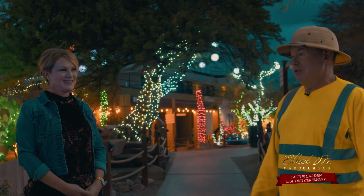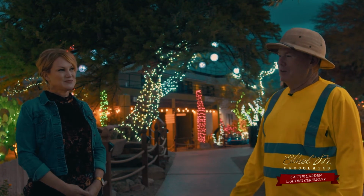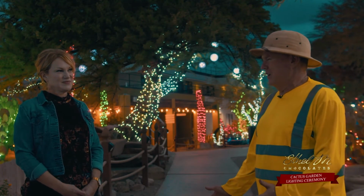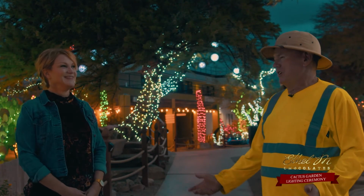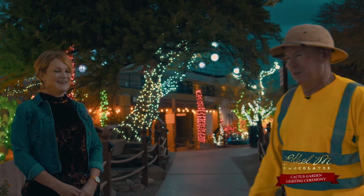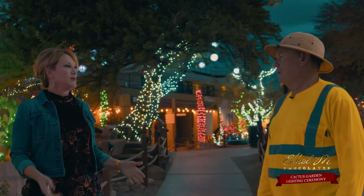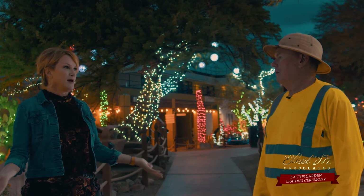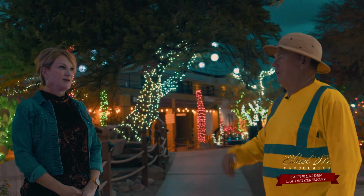That's one of the expenses of the lights. But people ask, don't you ever get tired of getting stuck? I said, well, we do that 365 days a year. We just get stuck more when we're putting the lights on. That's true. And I think another misperception that people have is that we leave the lights up year round. Oh no, they come down. Every year they all come down and they all go back up.